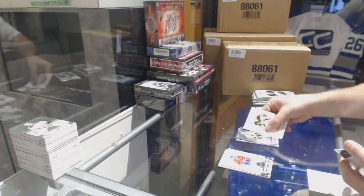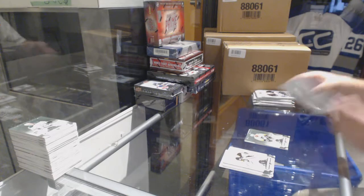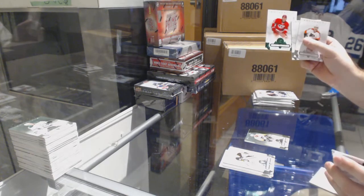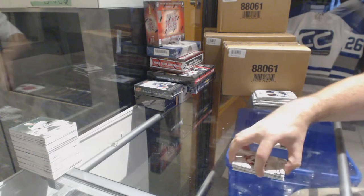For the Flyers, the $5.99, Wayne Simmonds. For the Carolina Hurricanes, Teravainen to 99.